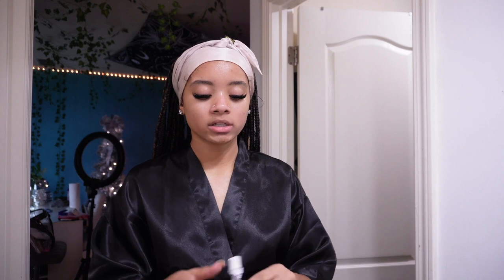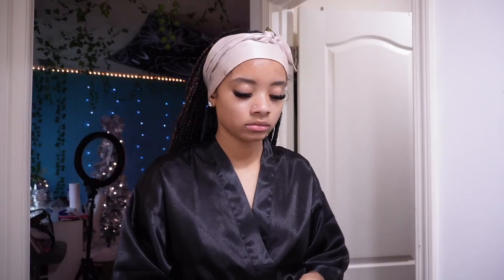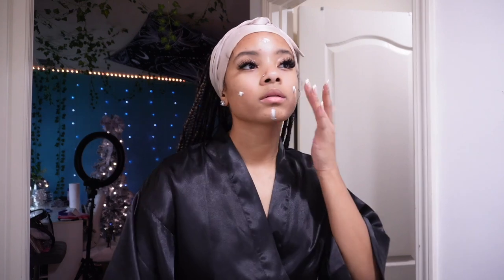So first when I get out of the shower, I don't go in with any other body products. Nothing. I go straight to putting my face products on. So I use tretinoin. And I rub that in.